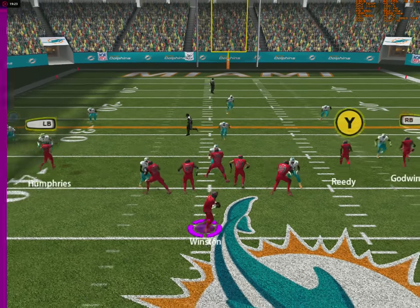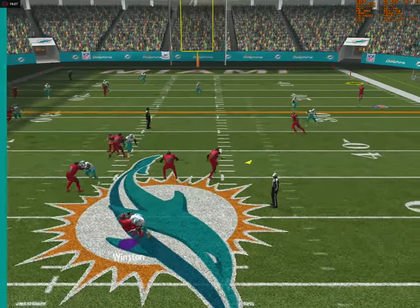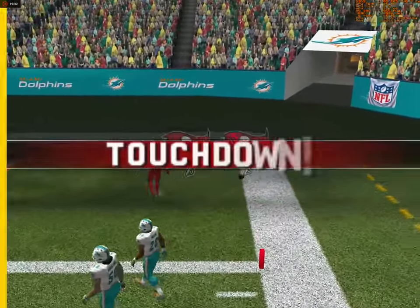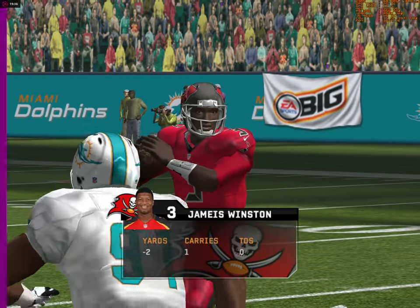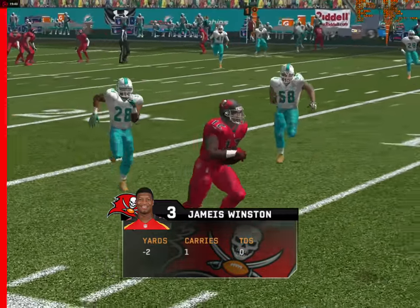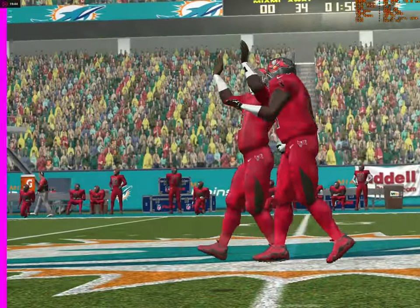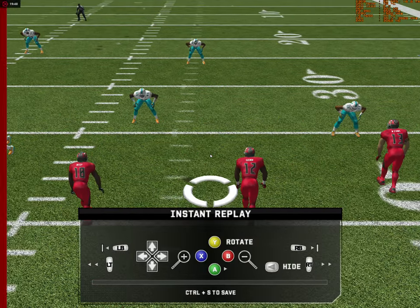The backfield is empty, and they'll go with 5 receivers. Good protection. Going for the deep man. The 10, 5, touchdown, Buccaneers. When you get this kind of execution, you have a great chance of making a big play. Watch it here as everyone takes care of their assignment. The pass is thrown where the receiver can make the best play on the ball, and it's 6 points.